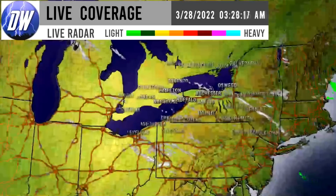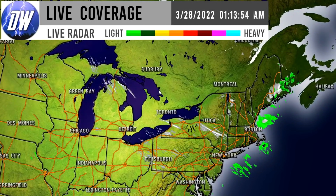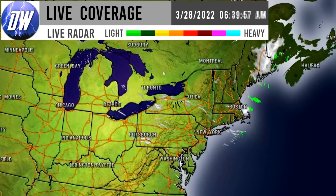Wouldn't be surprised if an inch or two fell during that. So let us know if you are in one of those lake effect snow showers, how the conditions are. But when they're staying consistently over the same spot and not wobbling around, and it is heavier in that snowfall, it's not surprising to see actually a lot of accumulation.